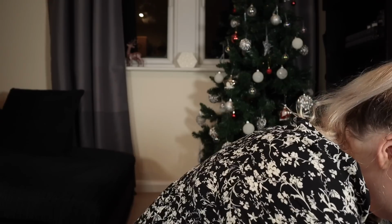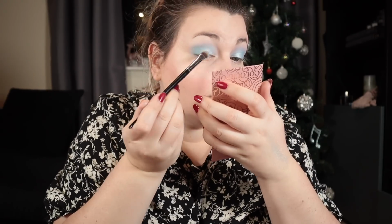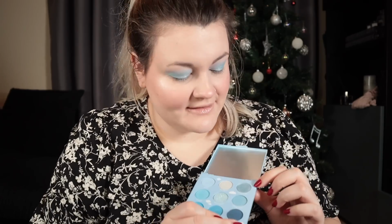Let's try the finger. It's always more intense and I'm just craving intensity today. Oh. Okay, yes. Woo! Yeah, the finger is the way. And then you can always tidy it up a bit with a brush. Oh my goodness gracious me. It is quite fragile in the pan, so just be careful with that.